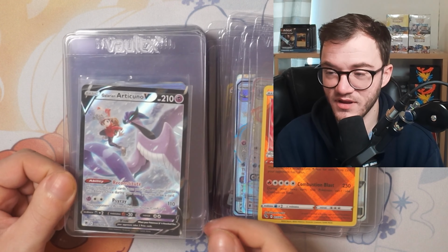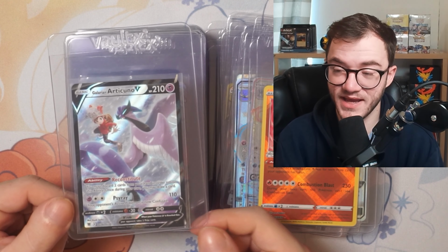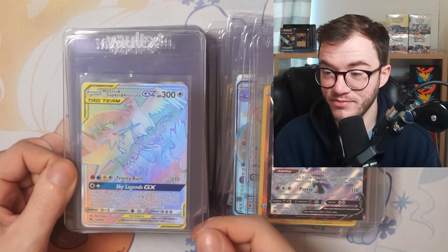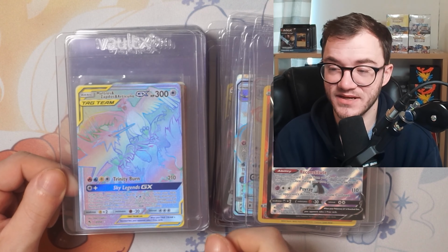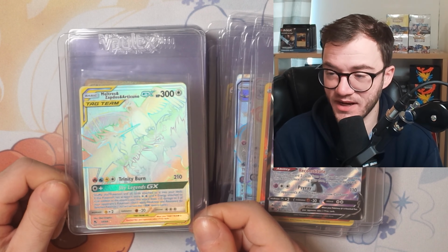Then we have my favourite Articuno V coming in. Again, really nice card. Trainer Gallery, Astral Radiance to go along with the Moltres. Speaking of legendary birds, we have the Moltres, Zapdos and Articuno Rainbow GX from Hidden Fates. Now, I already have this in a PSA 10, and I'm looking forward to getting this in a PSA 10, so I can have 2 for my collection.